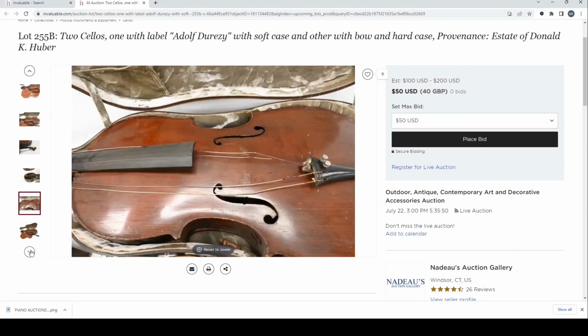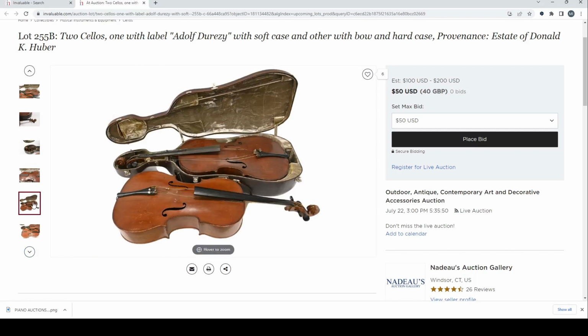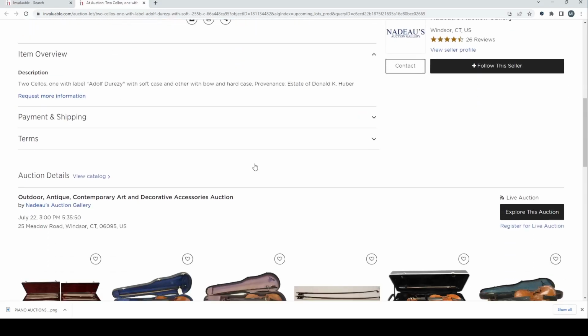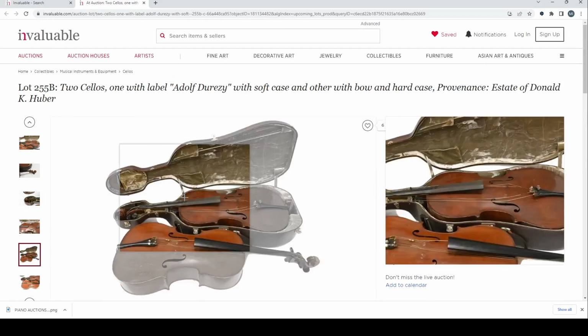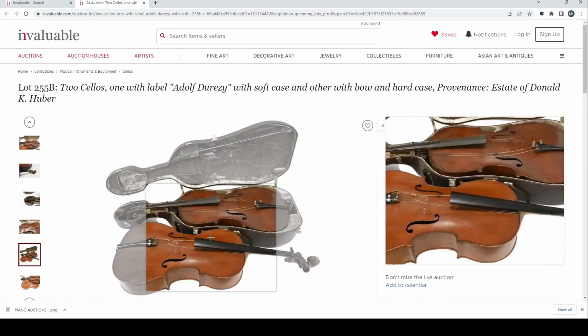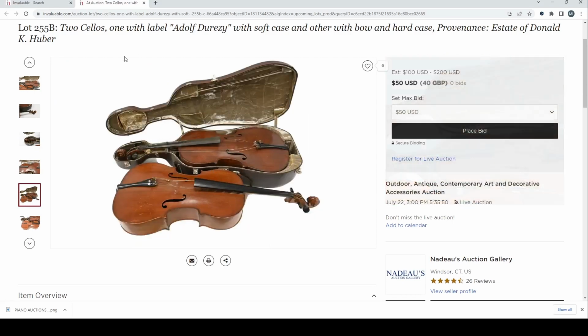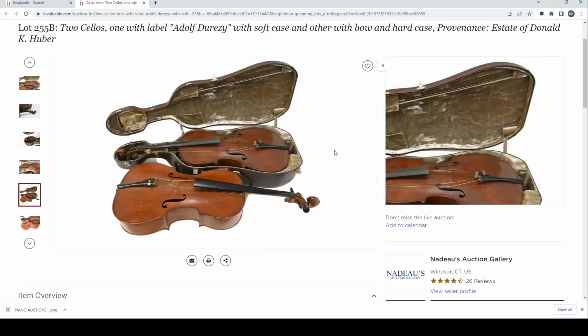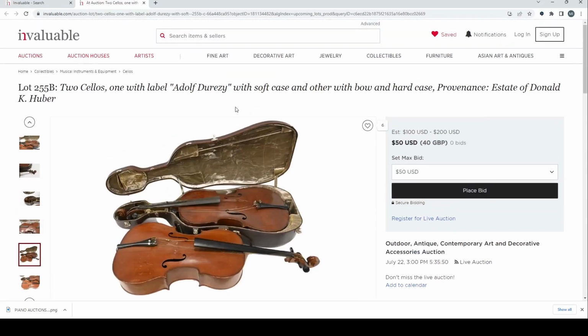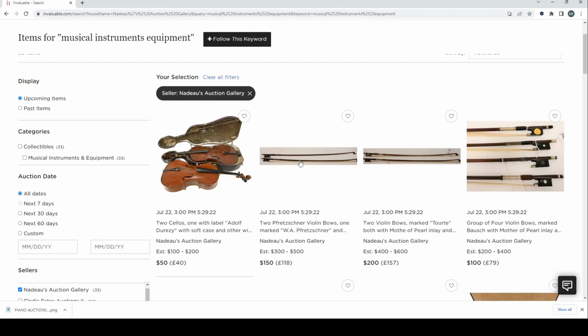Don't know how many pictures we actually got. I think not too many. We're looping around, so not very many pictures there. That is all the information that we have. I mean, I think this has potential. There's a bow there that's completely covered, so we can't even see what that is. So if someone is on the ground in Windsor, I think that's Connecticut, is it? Then you might be able to look at this in a bit more detail, and it could well be fairly interesting. Let's see what else we got here.